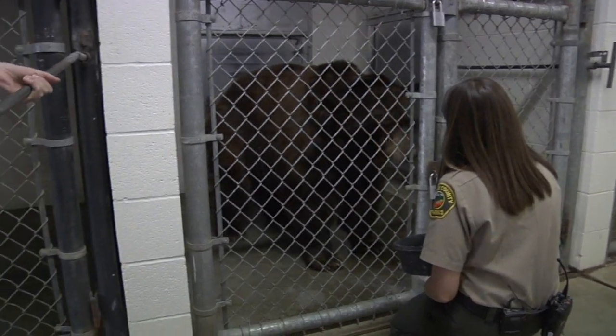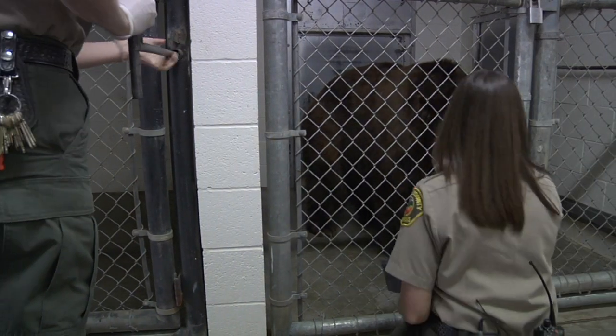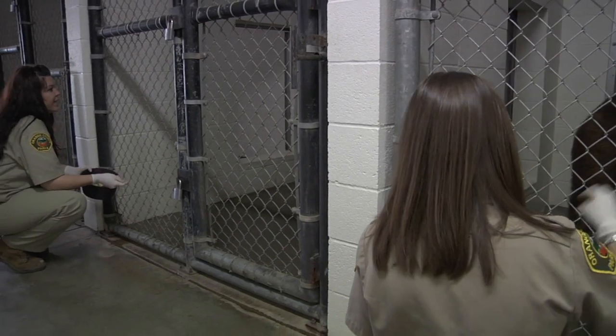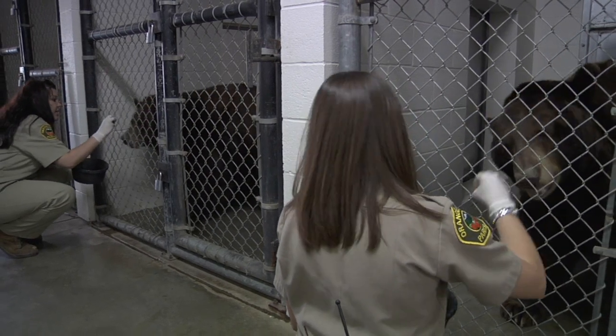Once they're inside, we also have large shifting doors that we'll use to separate them. So in case we ever needed to separate them for a medical emergency or any other reason whatsoever, we can do so safely without making them scared or stressed.